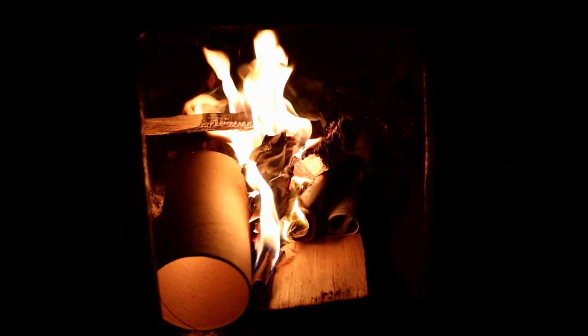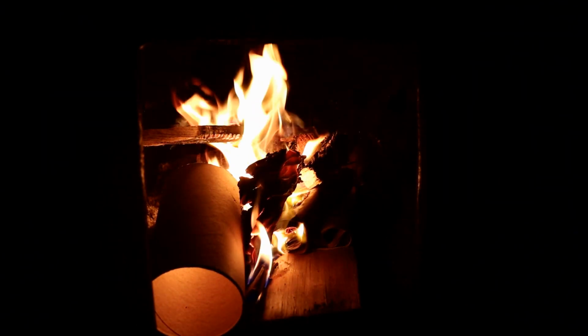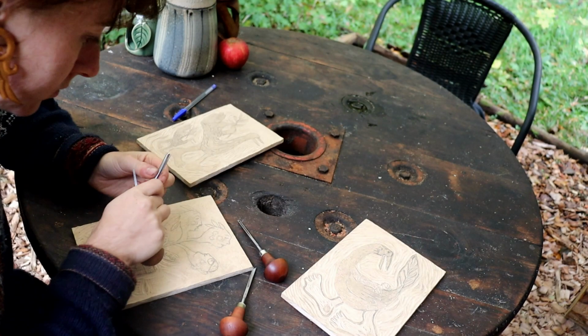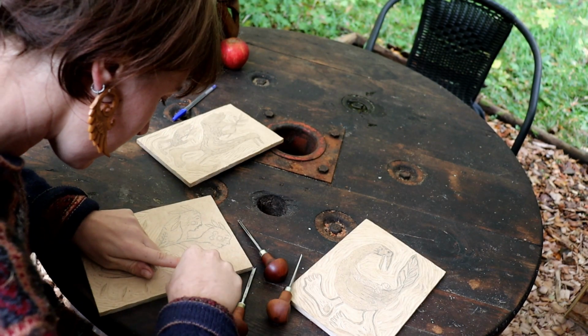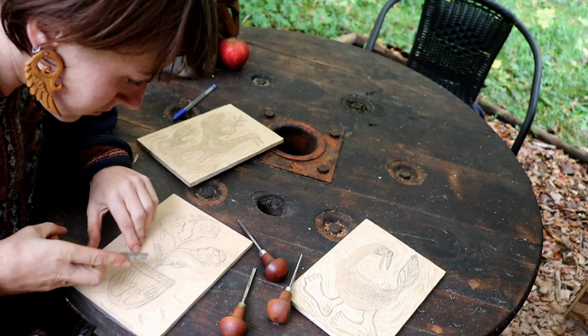September brought us cold evenings, and the first fires warmed up the tiny cabin where we live in now. I worked on a little commission that came my way, designing some interesting creatures to celebrate the coming of a little baby girl.